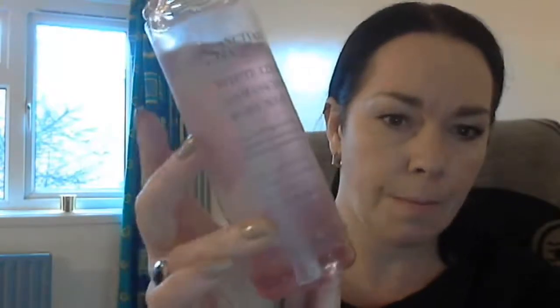And you can see little beads in it. I don't know if you can pick them up in the camera, but I do enjoy using this product. And the other shower gel, or should I say body wash, is this one, which is their Cleansing Burst Body Wash. And I'm trying to read without my glasses on.